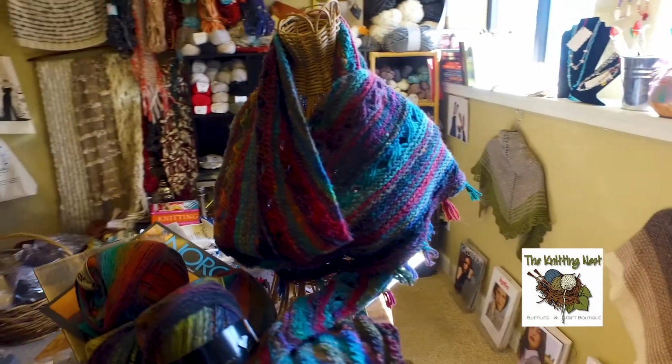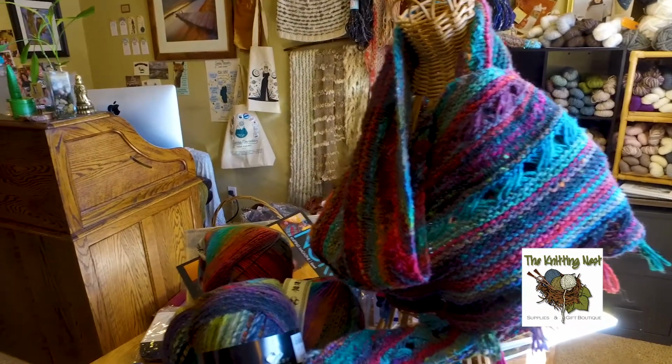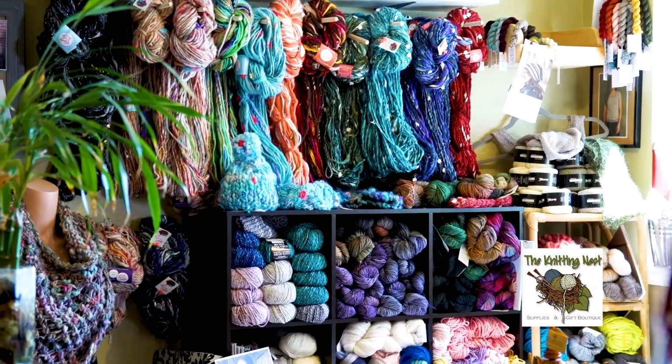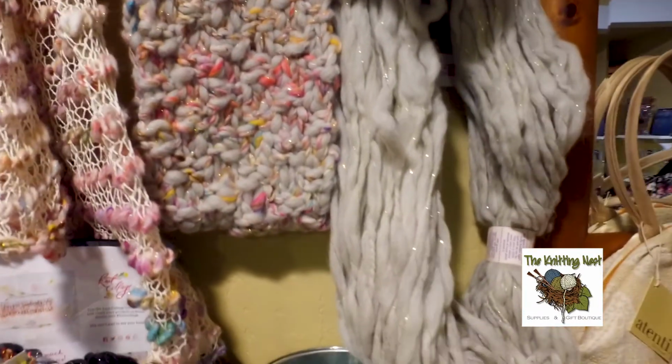What I love to work on, if someone was to ask me, probably shawls. There's so many things you can do. You can have a really beautiful fiber with lots of color and a simple stitch. Or you can have a real basic yarn and do some really intricate stitch work. So it's just so many fun things to do.